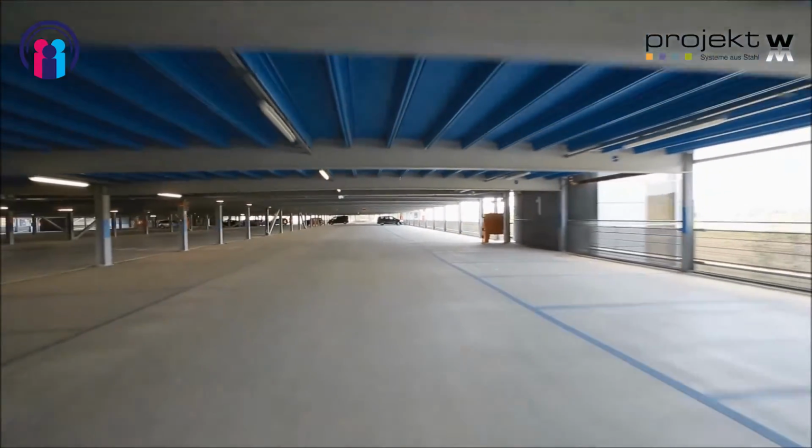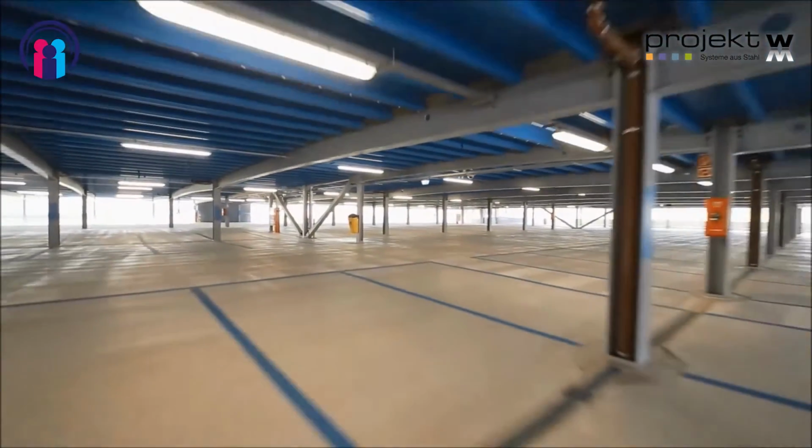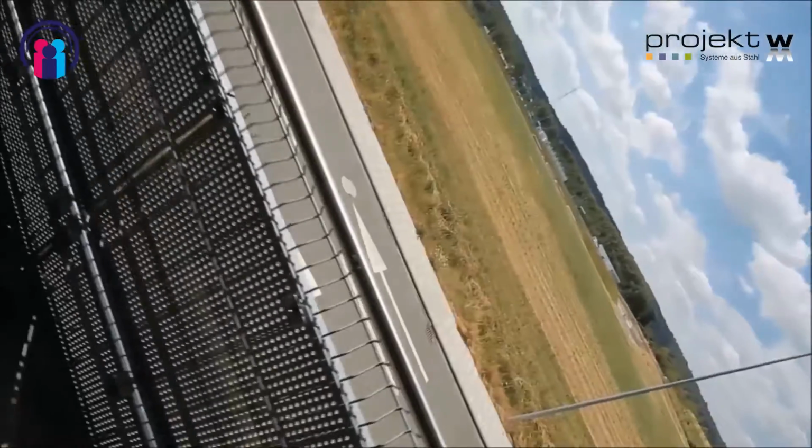One big advantage for the builders and for the users is that INTEGRA absorbs the forces in the case of impact, and the damage to the car is significantly less than with a standard system. And we have one system for cars and pedestrian safety barriers and the closing facade in one. Yeah, that's the biggest advantage of our system.